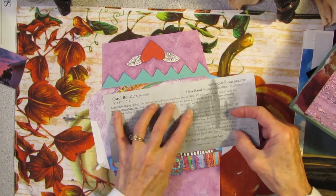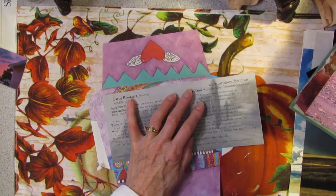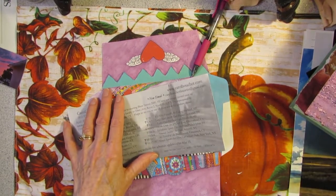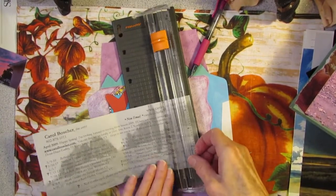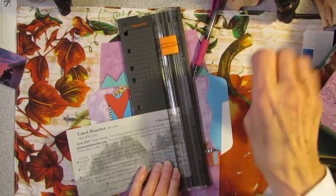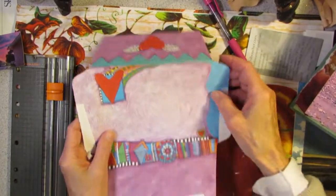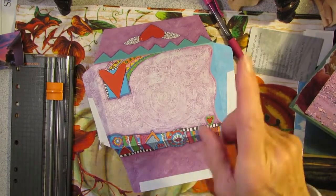Okay, I think I'm going to make this card the same size as this envelope. So I'm going to cut it right here. Alright, I'm going to cut this out and glue it on here, and then I'm going to show you what I did, because I may be doing a couple of pages and I don't want this to get too long. So stand by.